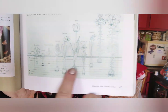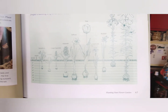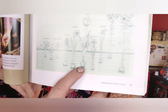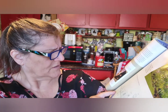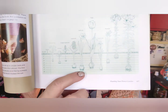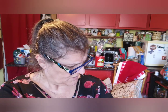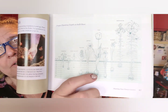Okay, tulips, one of people's mistakes is they don't plant them deep enough. Right here is how deep different flower bulbs have to be when you plant them. And as you can see, the tulip is way down here, one of the deeper ones. The tulip is like seven inches down. So I planted them right here, at least 7 inches, right? Tulip does say 6 inches. I probably did 6 or deeper.